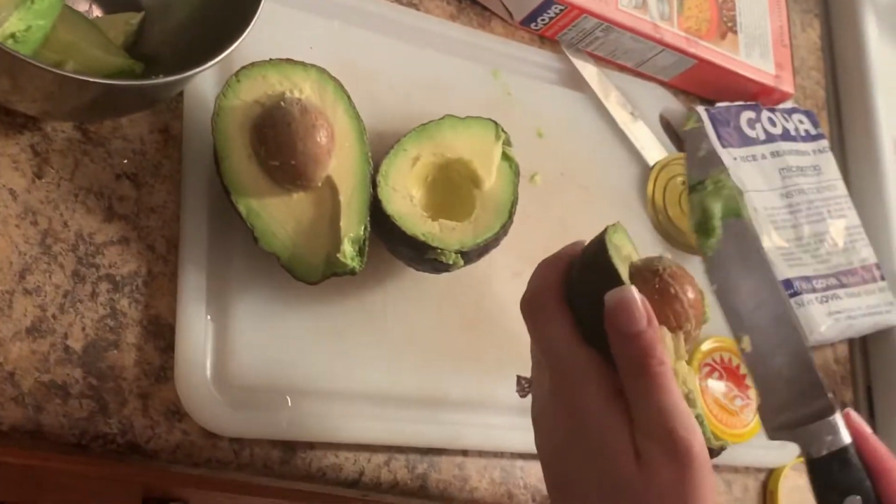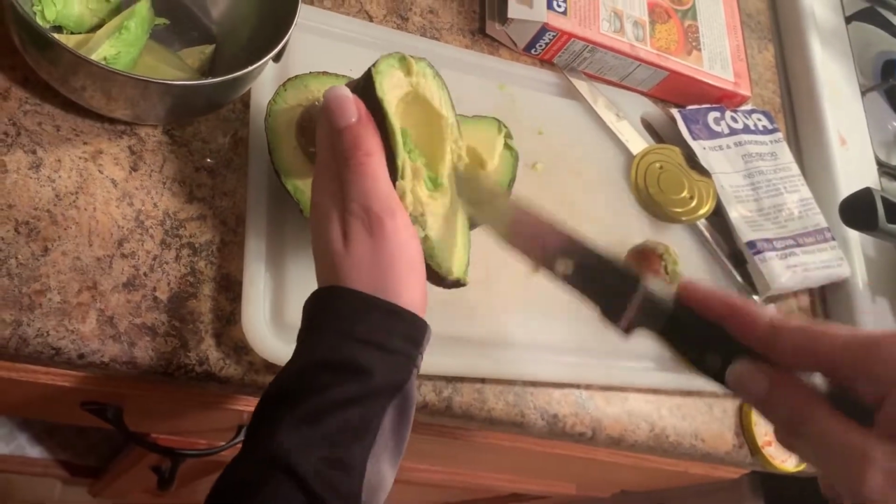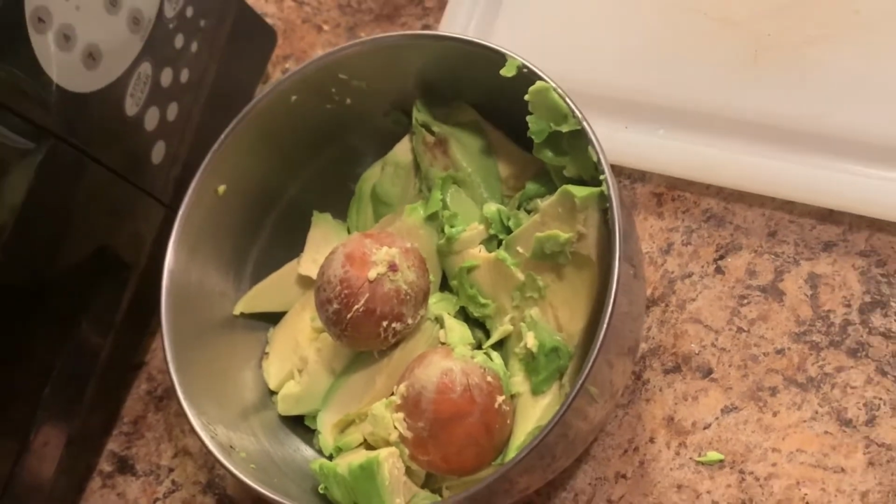B12, they have magnesium. They have healthy fats for you that are good for your brain. They help you with your eyesight. They help fight cancer. They help improve weight loss. They got fiber in there.